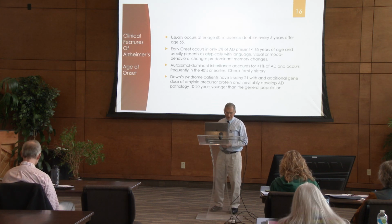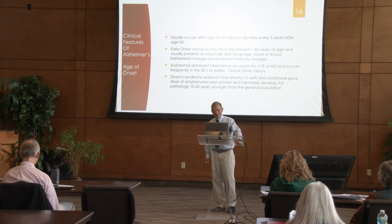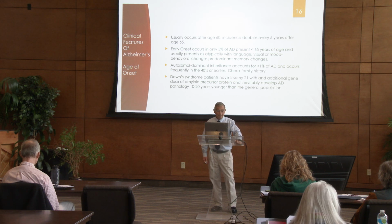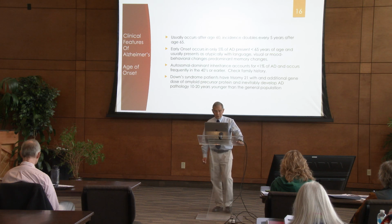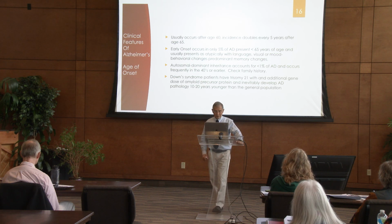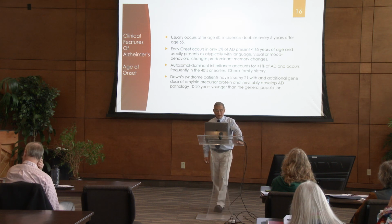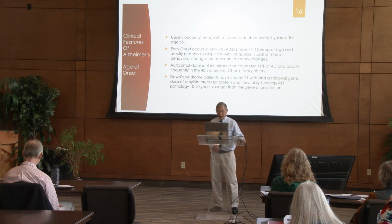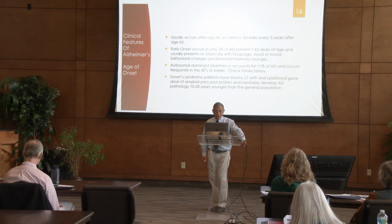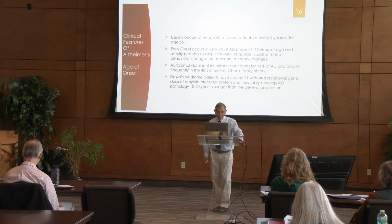from Bredesen's book here. It says, it usually occurs after age 60. Incidence doubles every 5 years after the age of 65. Early onset occurs in only about 5% of Alzheimer's dementia patients. That would be onset before age 65 in terms of symptoms. Usually presents atypically with language, visual, and mood behavioral changes, predominantly memory changes. The autosomal dominant inheritance accounts for less than 1% of Alzheimer's dementia. It occurs in the 40s or earlier. So there's very few get it in the 40s or earlier.